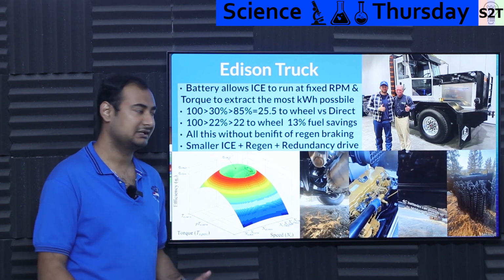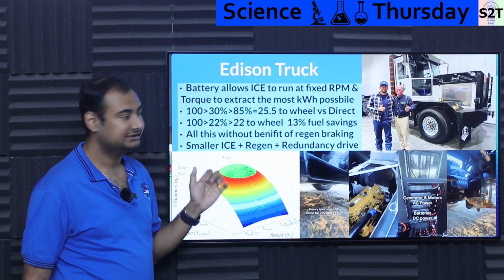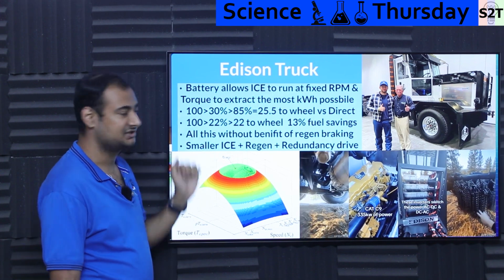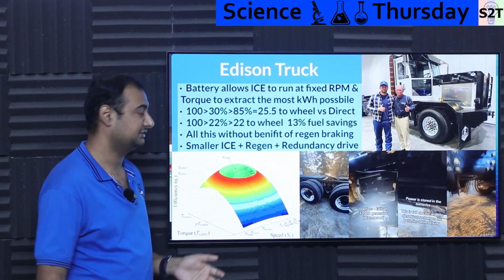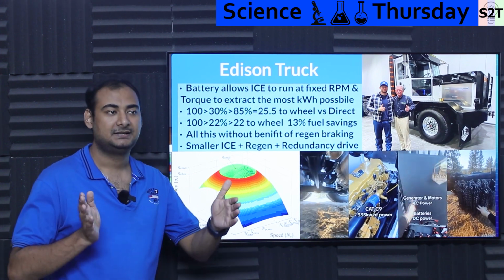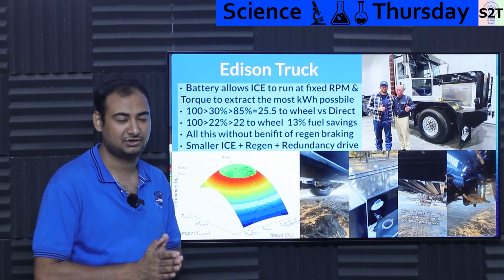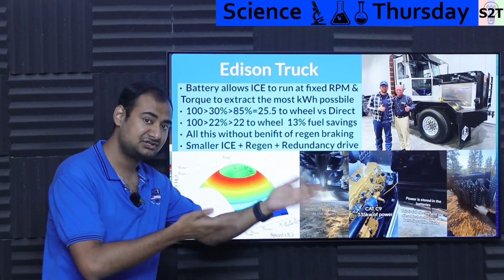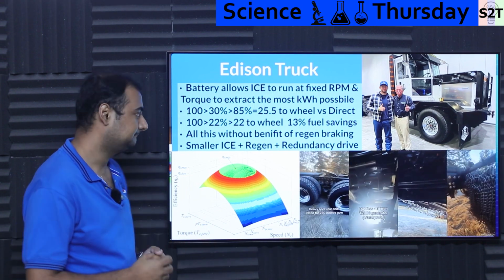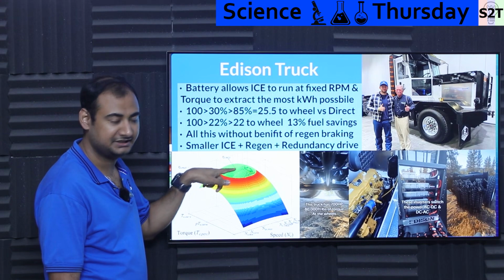Instead of running our engines in real world conditions at 22%, what if we run the engine at 30%? That will require isolation. That isolation comes from battery. And again, batteries can be swappable, meaning you can make it smaller. If it's a direct system where you just want efficiency, you will make the battery much smaller. If it's electrical with a charger, then the battery would be much bigger. That's up to you. You will decide it. That's the key point.